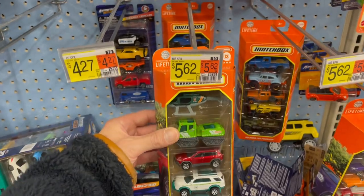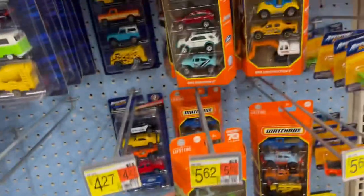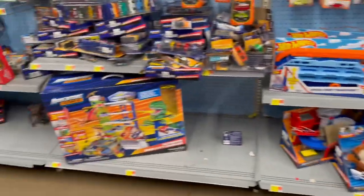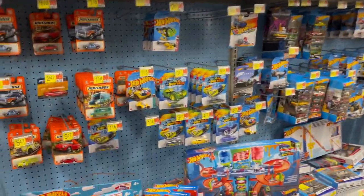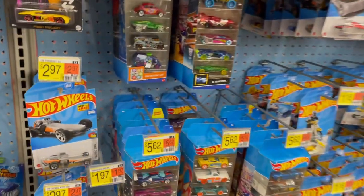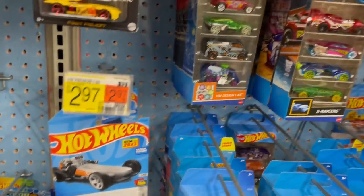Matchbox, the Mountain 2. There's a helicopter in there, but they got cleaned up. Look at Matchbox. Matchbox is almost gone. There's no sets. One set, one huge Adventure Force set. Couple sets up top, but some color shifters. You can see these pegs got cleaned out right before Christmas.